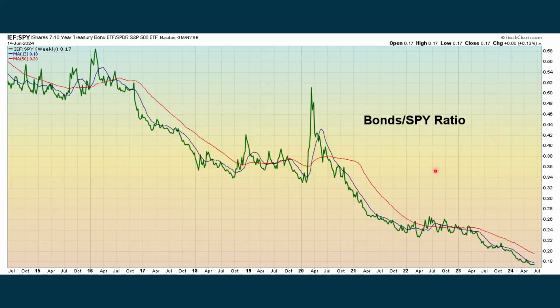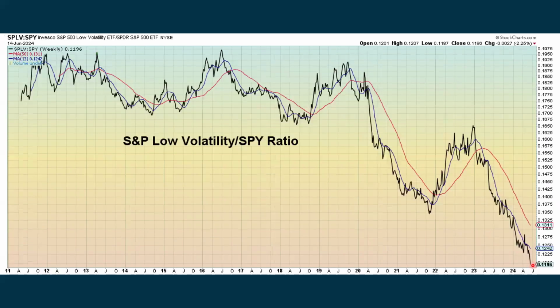We look at bonds and show how they are underperforming stocks on the weekly chart. This is low volatility, really underperforming. And that's what we see in a more positive environment.